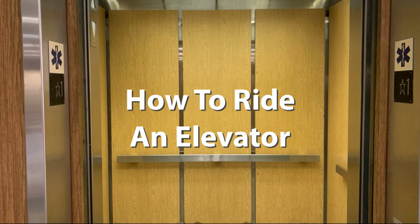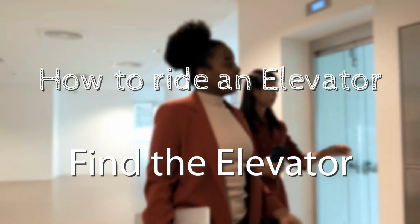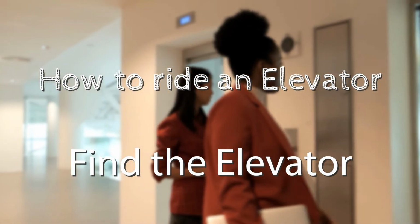Today our topic is how to ride an elevator. Walk with us through this as we talk about how to ride an elevator. Step 1, find the elevator.